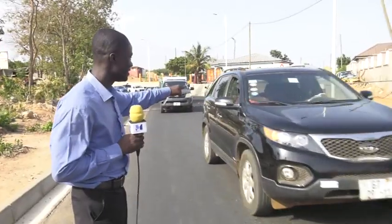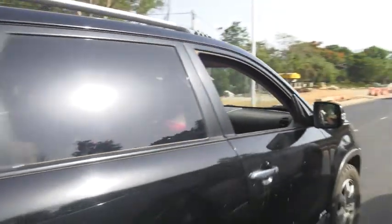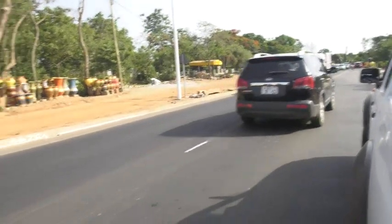You can see the gentleman. So how do you feel about this new road? It's amazing. I feel like I'm in Europe. Great. So just a brief word for us. It's amazing. He feels like he's in Europe.